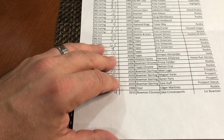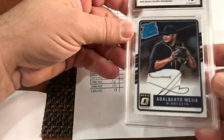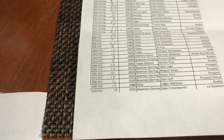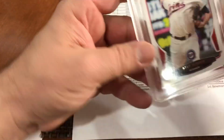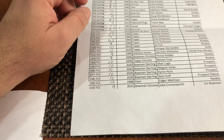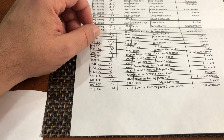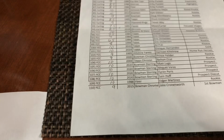2017 Donruss Optic Mejia rated rookie, I gave this a 10. Came back a 10. 2013 Kyle Gibson rookie, I gave this, what did I give Kyle? I gave this a 10. Came back a 10. Doug Mickavich, 1999 Bowman rookie, I gave this a 9. Came back a 9.